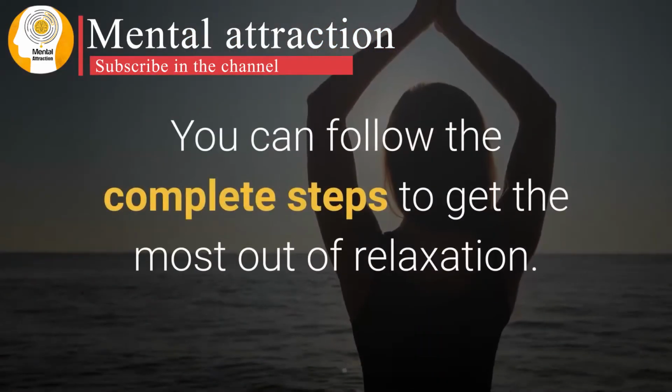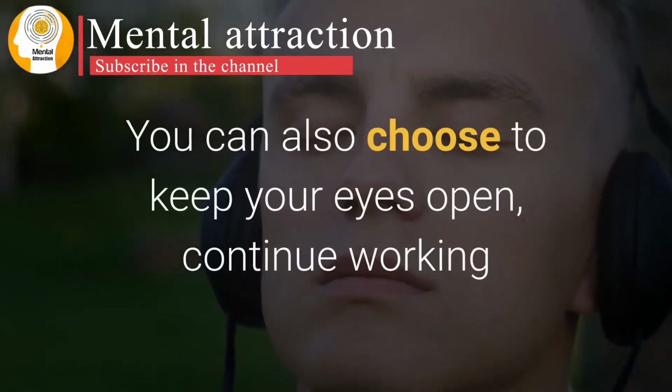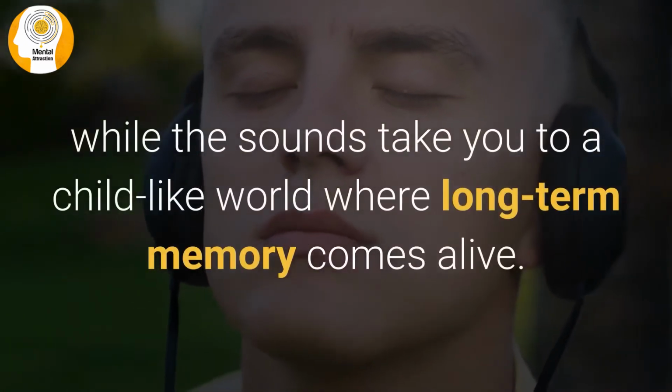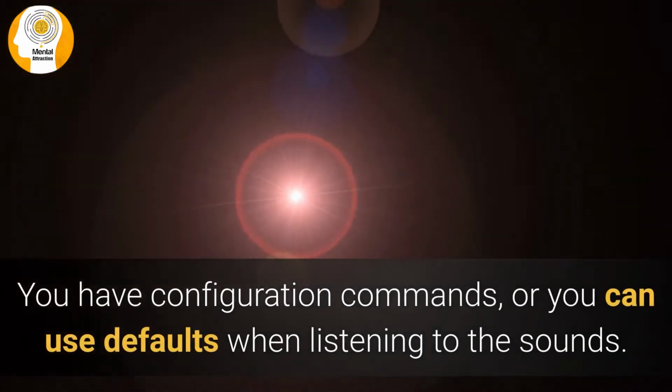You can follow the complete steps to get the most out of relaxation. You can also choose to keep your eyes open, continue working while the sounds take you to a childlike world where long-term memory comes alive. You have configuration commands, or you can use defaults when listening to the sounds.